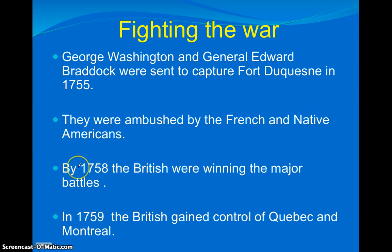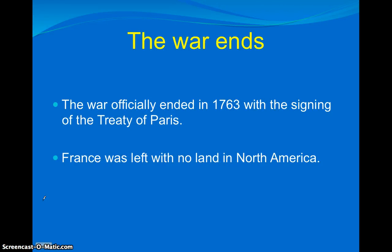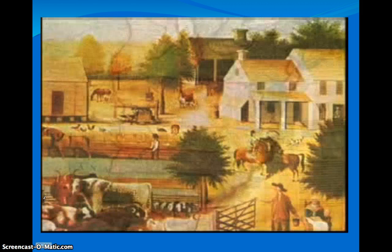So by 1758, the British are winning the major battles, and by 1759, the British gain control of Quebec and Montreal. The war officially ends in 1763 with the signing of the Treaty of Paris. The treaty basically left France with no land in North America, so it completely kicks France out of North America.